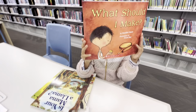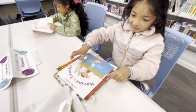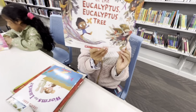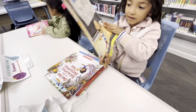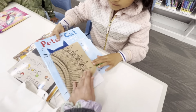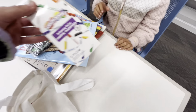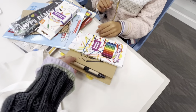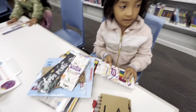What should I make? Worms for lunch. Whoa. Good job. Yeah, nice. David goes to school. Whoa, look at all these books, Emma. Here, let's see this one. Pete the cat. Ooh, look at this, a book. It's like a doodle. And then, ooh, a pencil case. Coloring. A pretty pencil. What else? Look, Emma. Look, color. Oh my gosh, they give a lot of stuff. Yeah, look, another pencil.